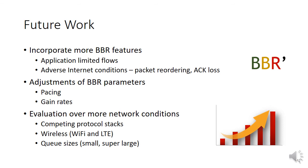So competing network stacks, not just one kind of TCP stack. You can compare Wi-Fi with LTE and other sorts of wireless environments, 5G, there are some papers on 5G at this conference. In addition, queue sizes, so what happens with really small queues. There's been some observed anomalous behavior for BBR on small queues, and also when they're super large.